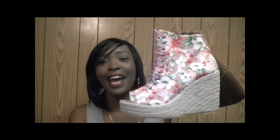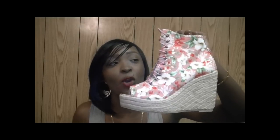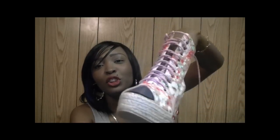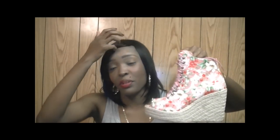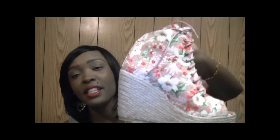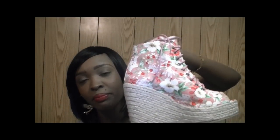Ooh. Here they go. Now, you can't tell me that these ain't the ish, okay? Look at this beautiful shoe. It's gorgeous. Matter of fact, all the prices of everything that I purchased will be down below. I know I ain't telling you no prices because I don't have my invoices with me. But anyways, guys, this is by Ego&Creed.